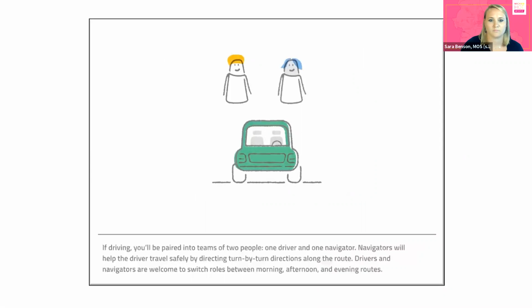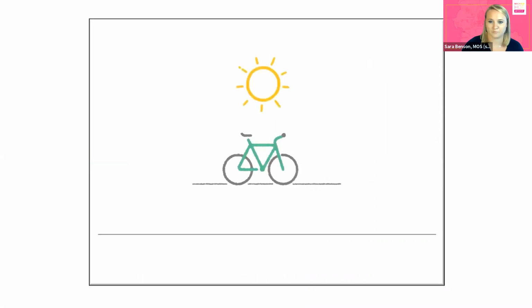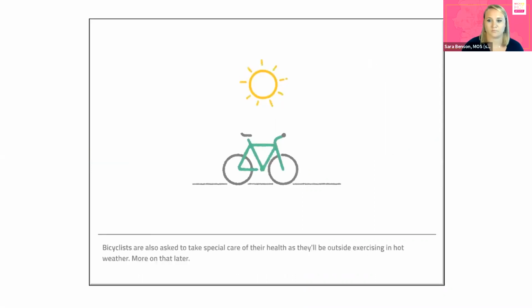If driving, you'll be paired into teams of 2 people, one driver and one navigator. Navigators will help the driver travel safely by directing turn-by-turn directions along the route. Drivers and navigators are welcome to switch roles between morning, afternoon, and evening routes. Bicyclists, on the other hand, are asked to memorize their route ahead of time or plan stops to check their map, as navigating and bicycling at the same time is advised against for the sake of safety. Bicyclists are also asked to take special care of their health as they'll be outside exercising in hot weather.